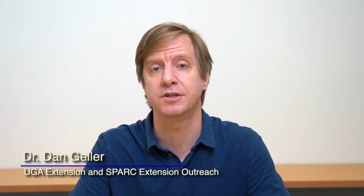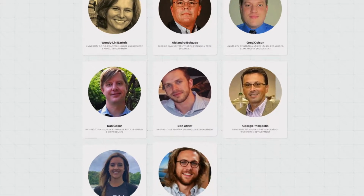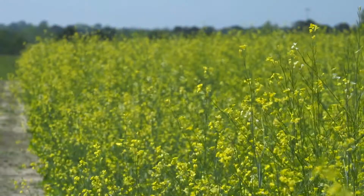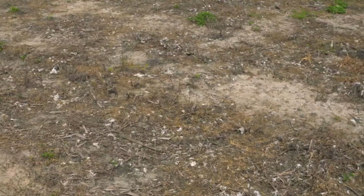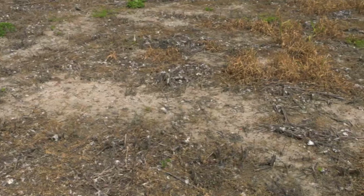One of the main goals of the SPARC Extension team is to increase adoption of this crop Carinata in the Southeast. And to do that, we need to prove to farmers that it's worth growing. The best way to do that is through economics. We have a great economics team that is out there showing that Carinata does indeed make money, and what we want to prove is that it makes you a lot more money than leaving your field fallow, and if you're growing another crop during the cool season, it will actually perform better than that as well.